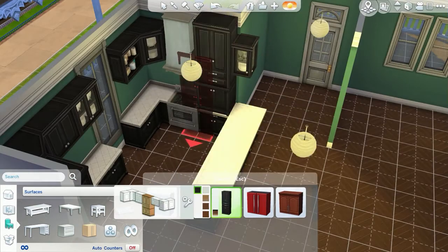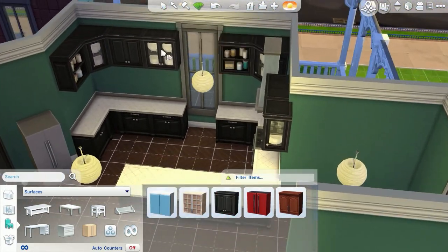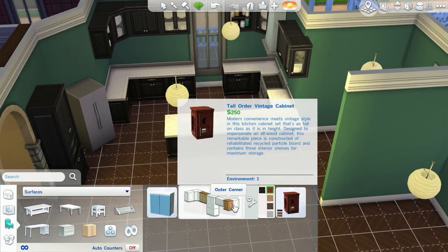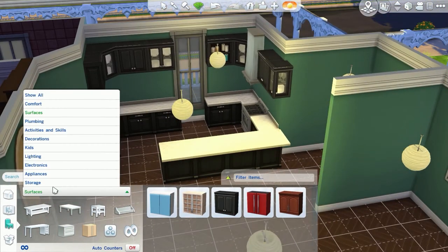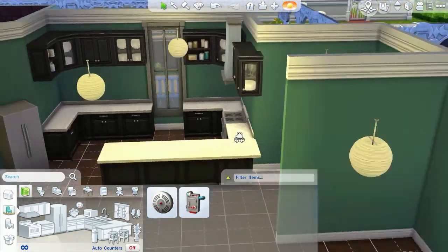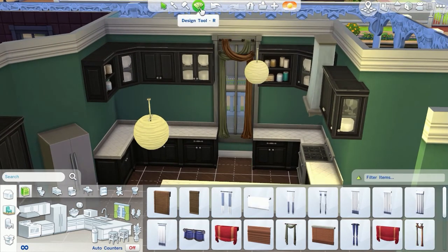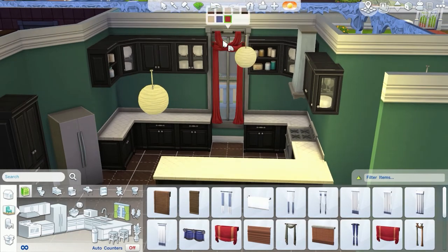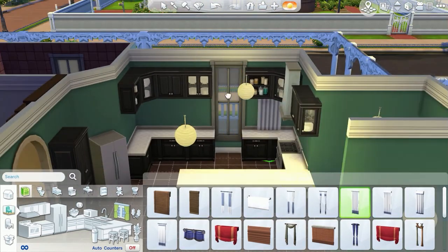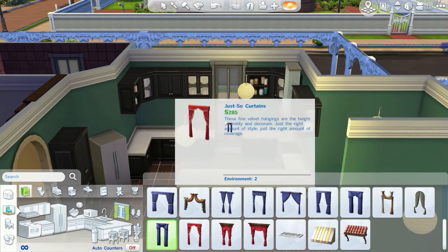And I put loads of overhead cupboards, and I love the end cupboards, which have the plates and the glasses, and the cabinets that have the spices. I'm assuming it's spices or packages of some sort. It just looks so cute. And that's something I really love in The Sims 4, is the cabinets just have a new dimension. If you click on the different ones, they look different. They don't all look the same. So I really love that.